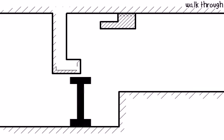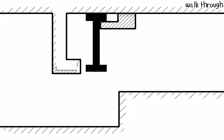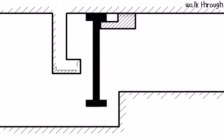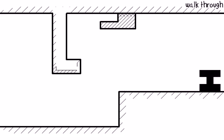And I learned a bit. I don't know what you just said. I can't understand you very well. Anyway, this right here is the main mechanic of the game, learning how to stretch up and manipulate your I such that you can get through these various puzzles.